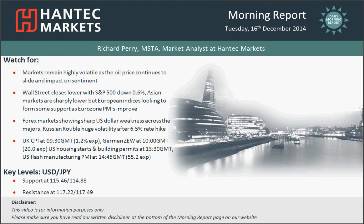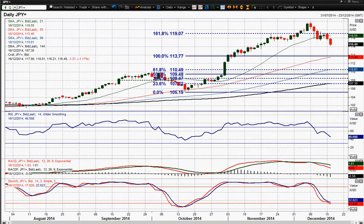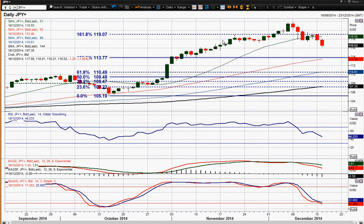Let's move on to dollar yen now, and wow, another incredible move that we've seen. This is probably the biggest one of the lot, in fact. 130 pips to the downside on dollar yen, and now I believe this has completed what I think is a head and shoulders top pattern.